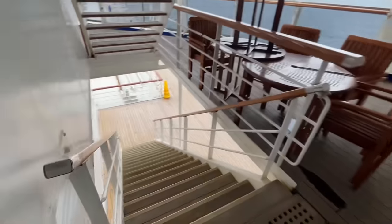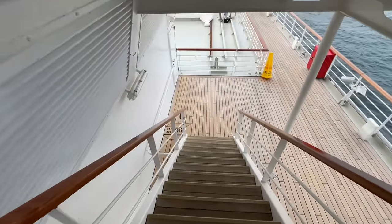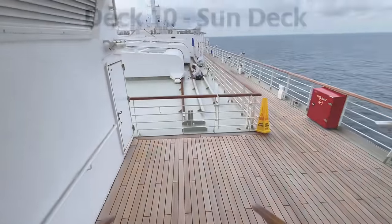To reach the sports court, we need to head back down to Deck 10, head towards the aft, and then back up another staircase. Look, I'm sorry about that. You know I didn't design this ship, don't you?